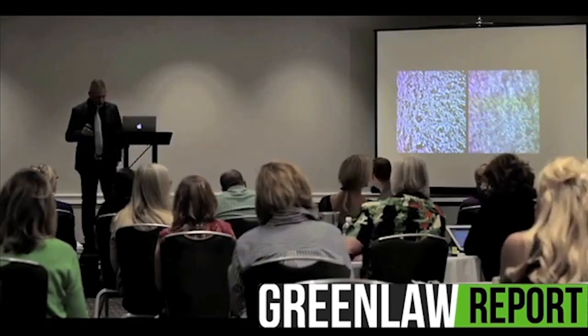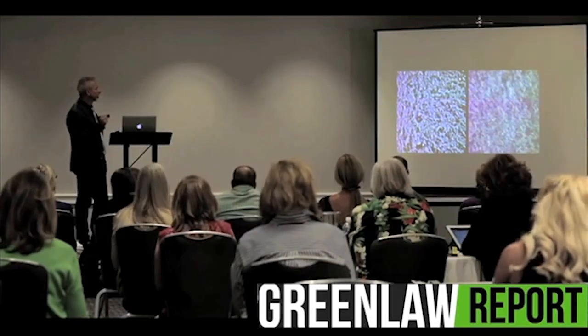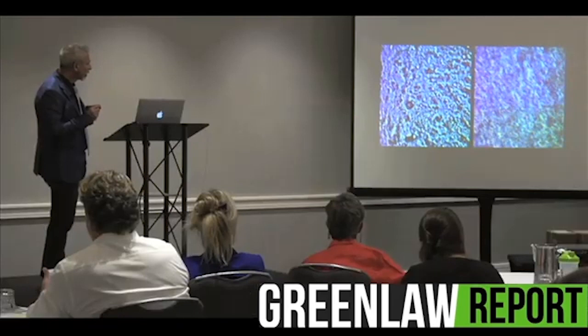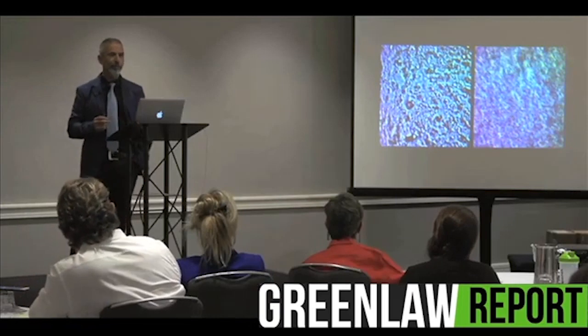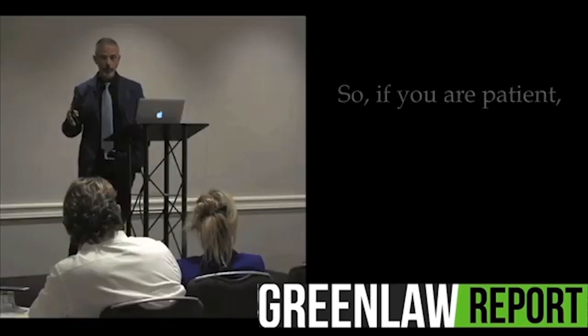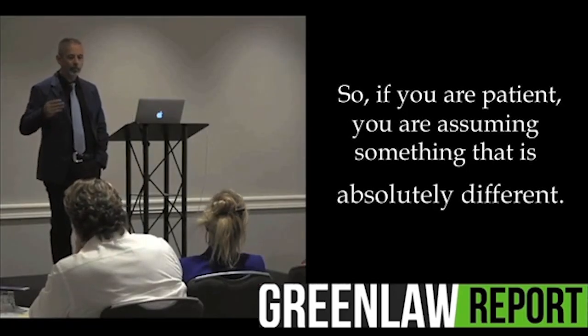In our laboratory, this is the way, this is a contrast phase microscopy, very sophisticated. You see, these are the caseins. All these proteins, they still retain their shape. After 30 minutes, you see how it is uniform. All the proteins, all the caseins, and the whey proteins have been digested by those enzymes. So if you are patient, you are assuming something that is absolutely different.